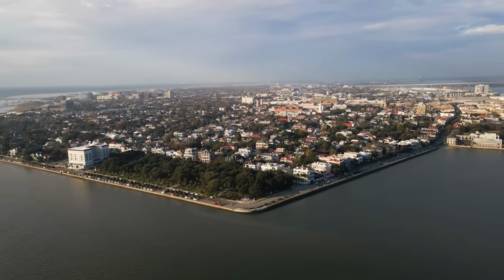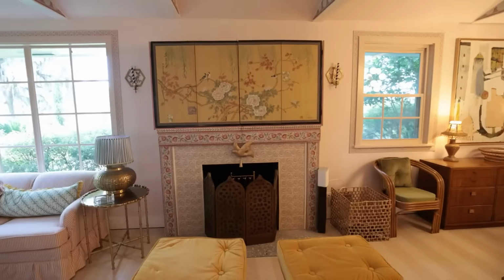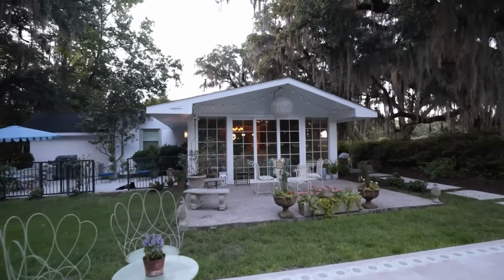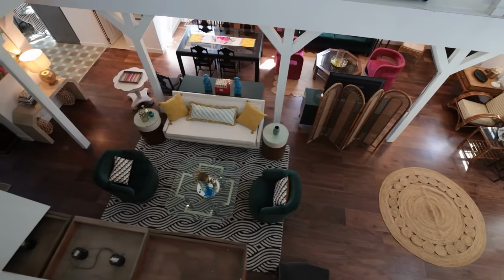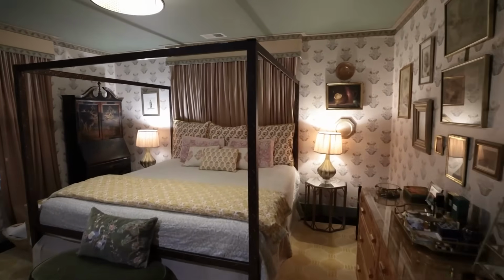Today we're taking you to Charleston, South Carolina to explore 5 uniquely personal homes that celebrate creativity, history, and Southern charm. First, we step inside a whimsical residence where every surface is transformed into a canvas of vibrant patterns and coastal hues, reflecting the joyful spirit of its artistic owner.